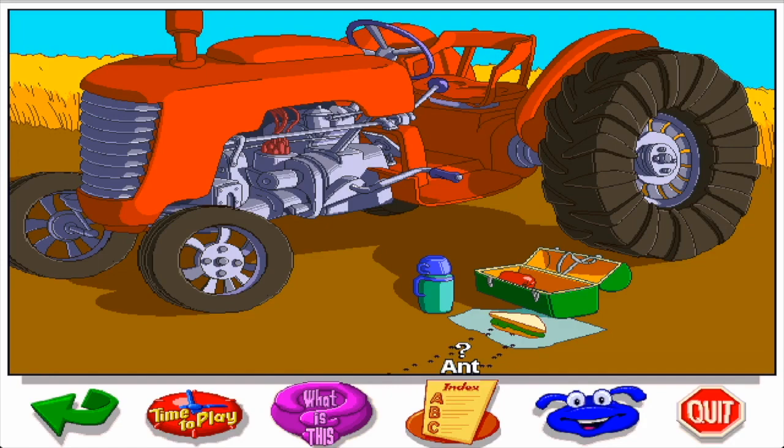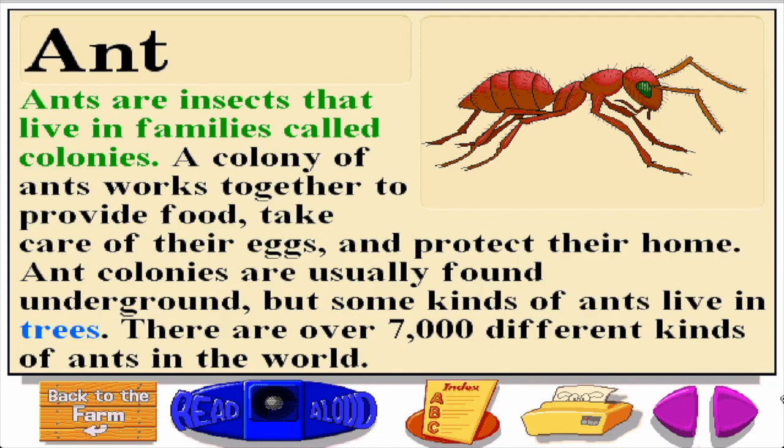Ants are insects that live in families called colonies. A colony of ants works together to provide food, take care of their eggs, and protect their home. Ant colonies are usually found underground, but some kinds of ants live in trees. There are over 7,000 different kinds of ants in the world.